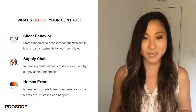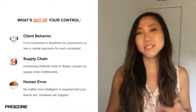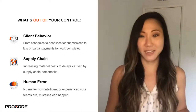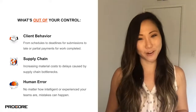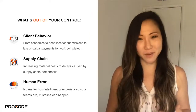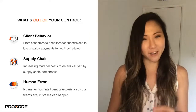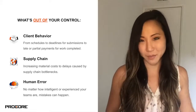Second is supply chain. As we all experienced last year and still this year, we know that supply chains can be disrupted and there's nothing you can do when it happens. Third is human error. Until robots rule the planet, there's always going to be an element of human error. And this is an area that can kind of be massaged, but still never completely eliminated.